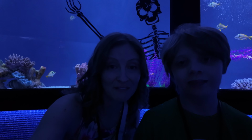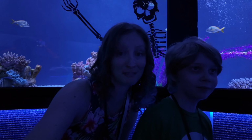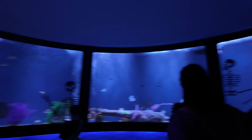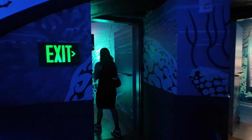So we are starting the aquarium tour part. There's also a VR experience of a show we can watch, so we're gonna check that out later, I guess. But first we're doing the aquarium tour. Here we go. Ahoy Explorers. And this is the map for if people don't have a map yet. All right, and then this way we continue on.